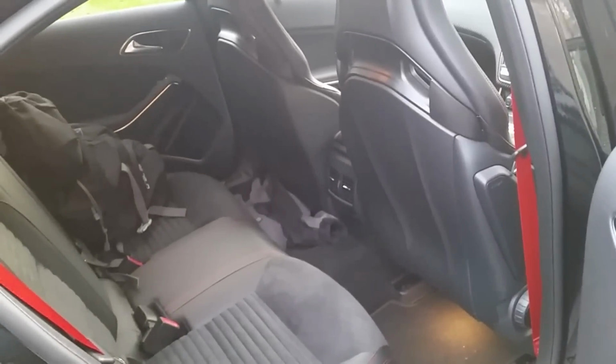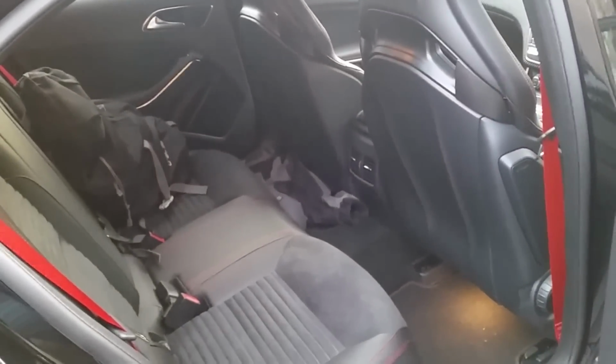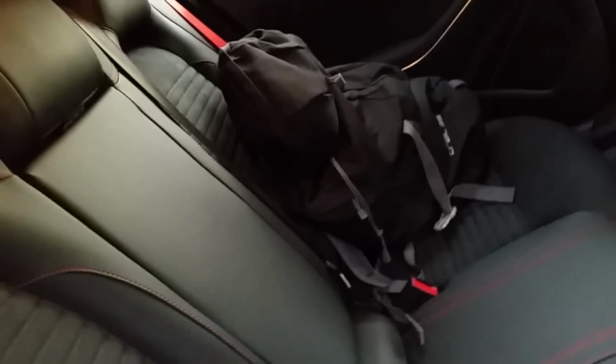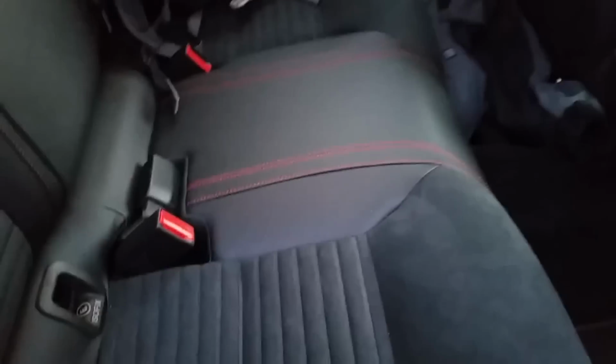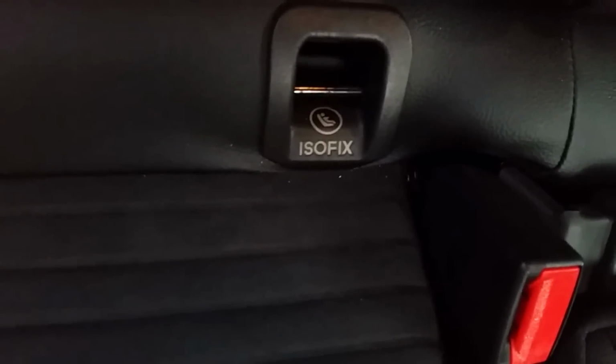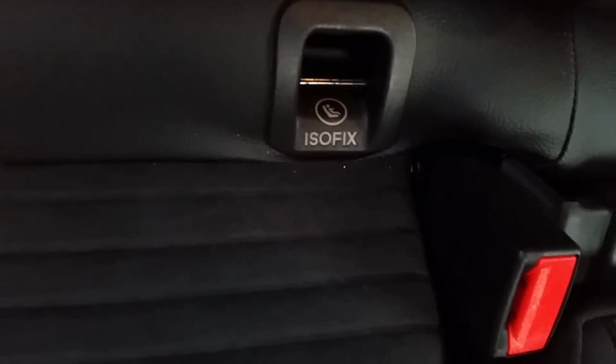Despite the fact that she's 381 brake horsepower, she is a 5-door, as I've stated. You've got leather and Alcantara on the back seats and on the front bucket seats also, but it is very child safety and family orientated if you wish to have one for the kids. But the ISOFIX point is extremely nice place to be.